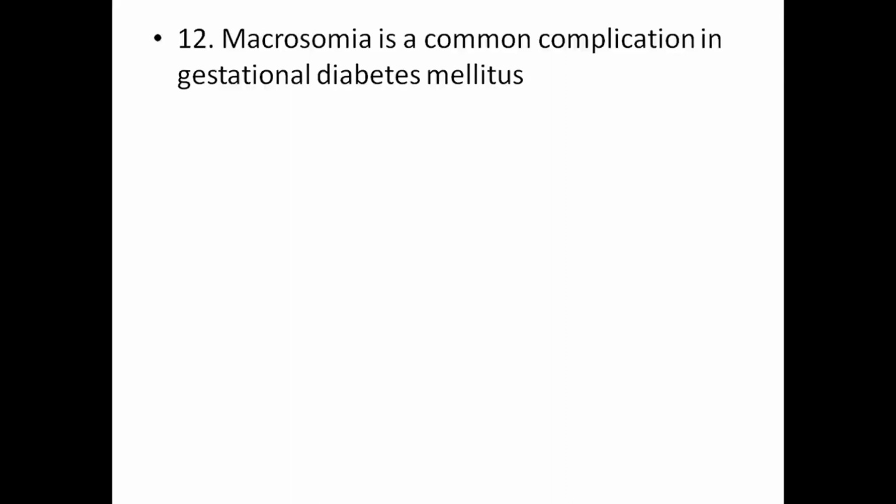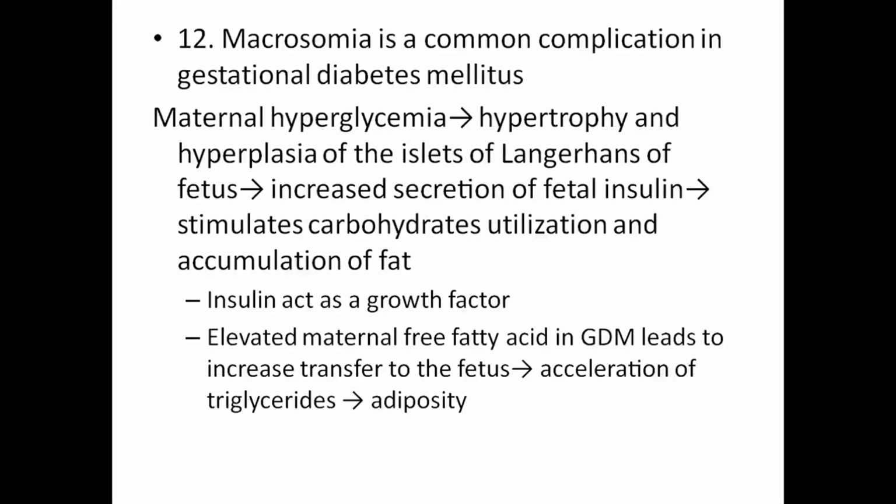Macrosomia is a common complication of gestational diabetes. Maternal hyperglycemia will lead to hypertrophy and hyperplasia of islets of Langerhans of the fetus. It will lead to increased secretion of fetal insulin, which stimulates carbohydrate utilization and accumulation of fat. Second reason, insulin acts as a growth factor. And third, elevated maternal free fatty acids in GDM lead to increased transport to the fetus and acceleration of triglyceride, leading to adiposity.